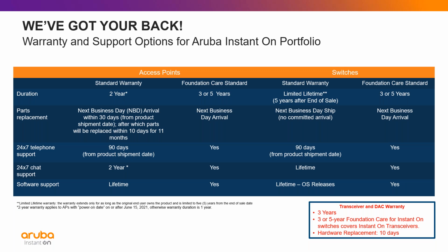Anytime you sell Instant On, I think you've got a 30 or 90-day window. I'm kind of drawing a blank on which one. Do it within 30 days is my recommendation to get them to upgrade to this Foundation Care Standard. It is not a lot of cost at all for the additional benefit. You enhance the 24/7 phone support as well as the chat support to that time frame as well, 3 or 5 years. And then the software support's actually lifetime anyway, regardless, right, of whether or not there's an upgrade.